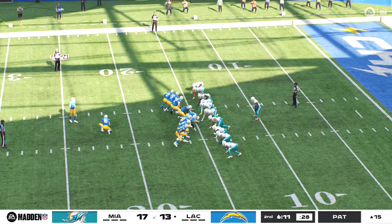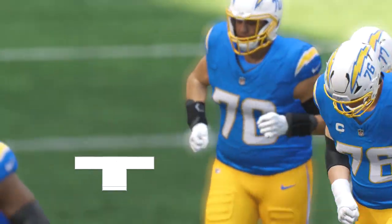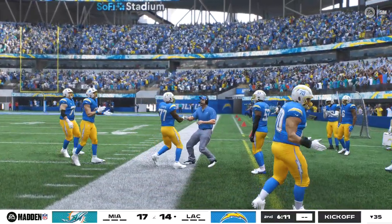Kicker now for the extra point. He gets it to go, and the Chargers are back to within a field goal. It's 17-14. Chargers 14.